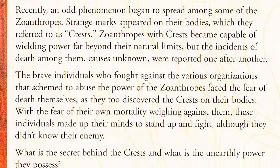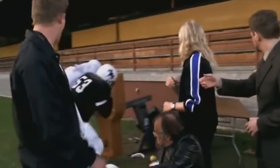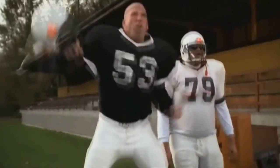So they're acting like a bunch of blind guys trying to play football? Whoa! Nice hustle, guys. Now, give me some wind sprints. You got it, coach! Hoorah!